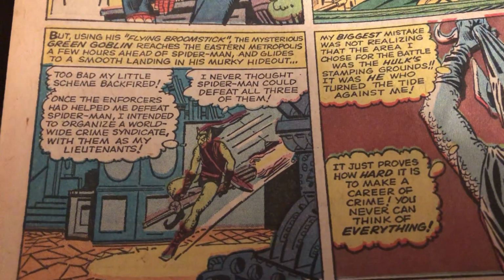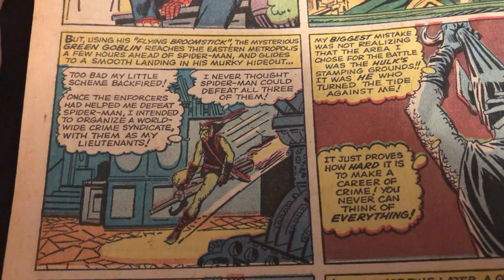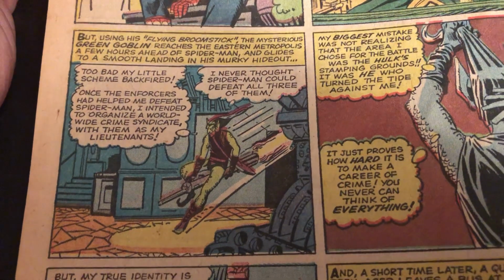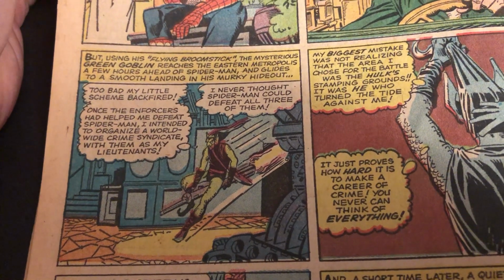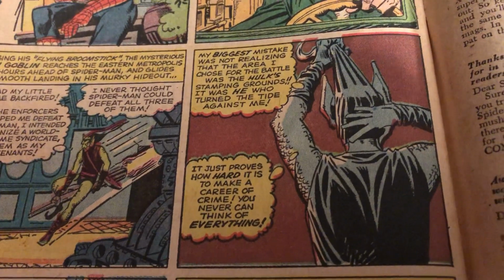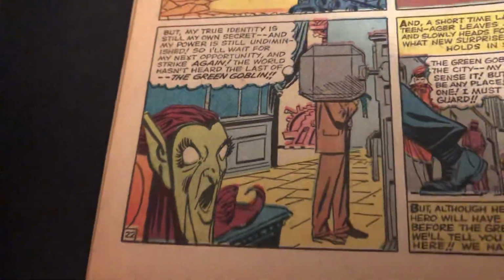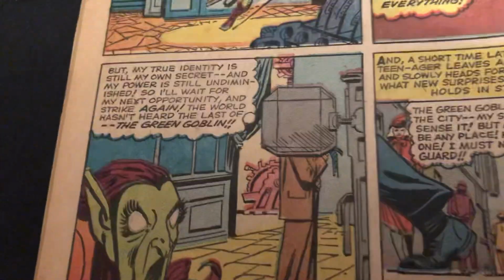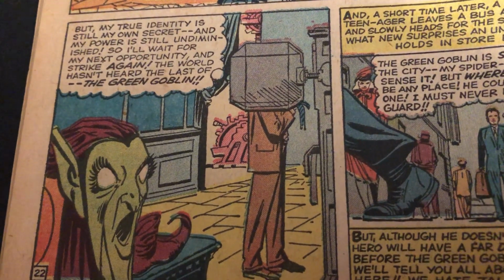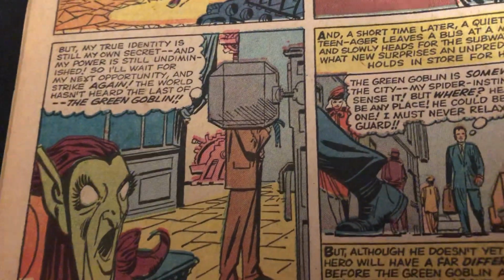There's the Goblin here. Flying broomstick. Never thought Spider-Man could defeat all three of them. Well, he kind of knew that the enforcers plus the big man were defeated by Spider-Man, plus a whole bunch of gangsters in there, so it wasn't too smart of Goblin thinking that they were invincible there. And stomping grounds. Can't think of everything. There's this hiding him there. So they drag out this mystery for a couple of years who this was going to be. And looks pretty cool, his mask there. Ditko did a good job of drawing masks that are loose and stuff. He had those around for like the Chameleon.